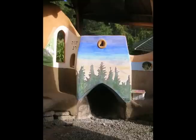This is a Rumford fireplace. For those of you who have been to Mountain Home Homestead, you would recognize this. This is in the courtyard. That is a Rumford fireplace in Tahoe.